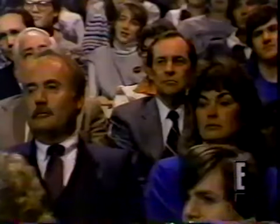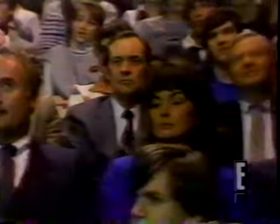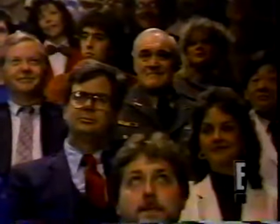Ladies and gentlemen, we're just minutes away from reversing the image you're looking at right now. And before we do that, I'd like to introduce friends and dignitaries who have assembled here from all over the globe to be with us tonight. First, please welcome Mr. Bill Fanning and Ms. Cheryl Wolf of Rockwell International, the company responsible for the lunar walks and the space shuttle flights.